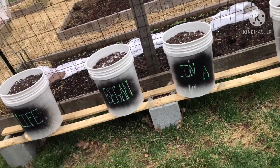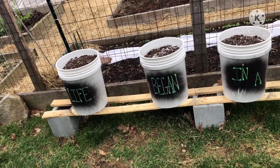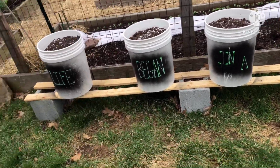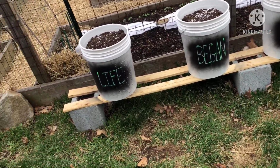Now I have a video which I'll link above that I did, very quick video on how to put drainage holes in these buckets and what to fill them with, the recipe for soil that goes inside. As you can see, I've lifted them up off the ground because having drainage holes is not going to do them any good if they're sitting on the ground and they can't drain well.